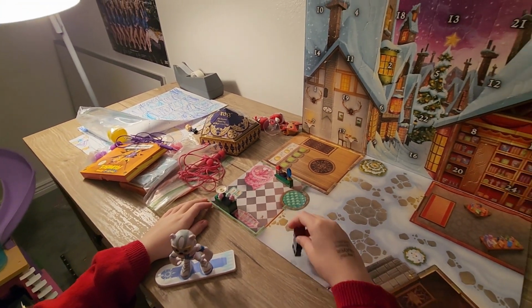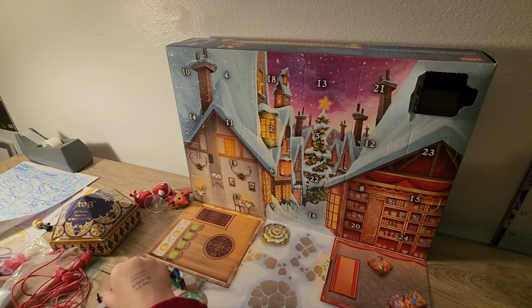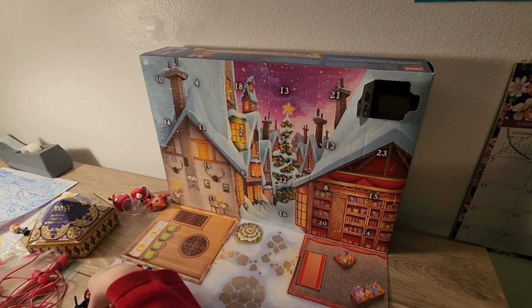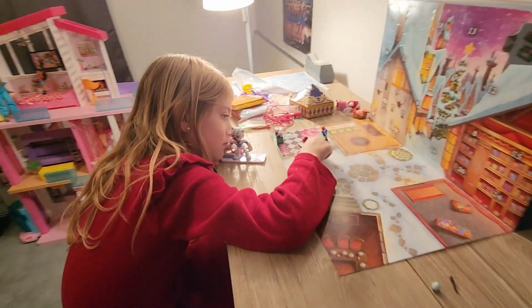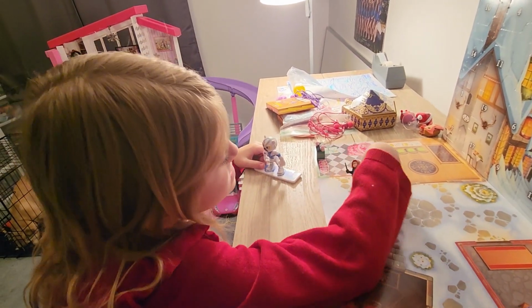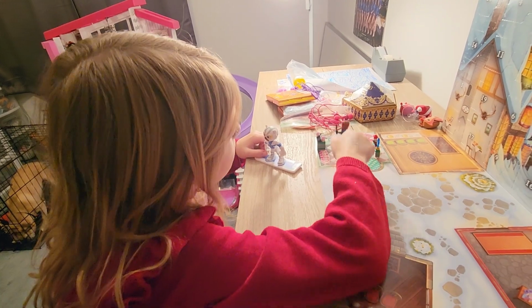If I could guess, Scarlett, I would say maybe they're going to end up doing one room at a time. Like, you'll get a character and then two or three things from that room, and then the next character and two or three things from that room. Just a guess. So anyway.